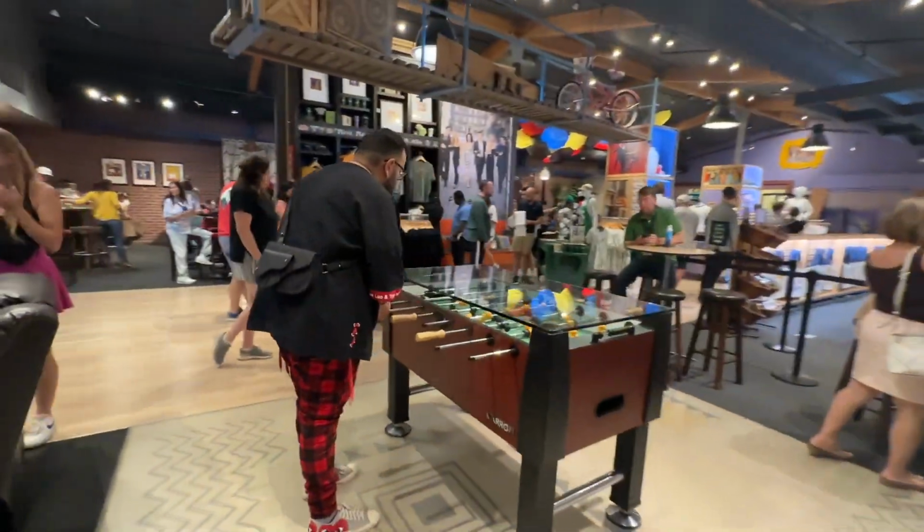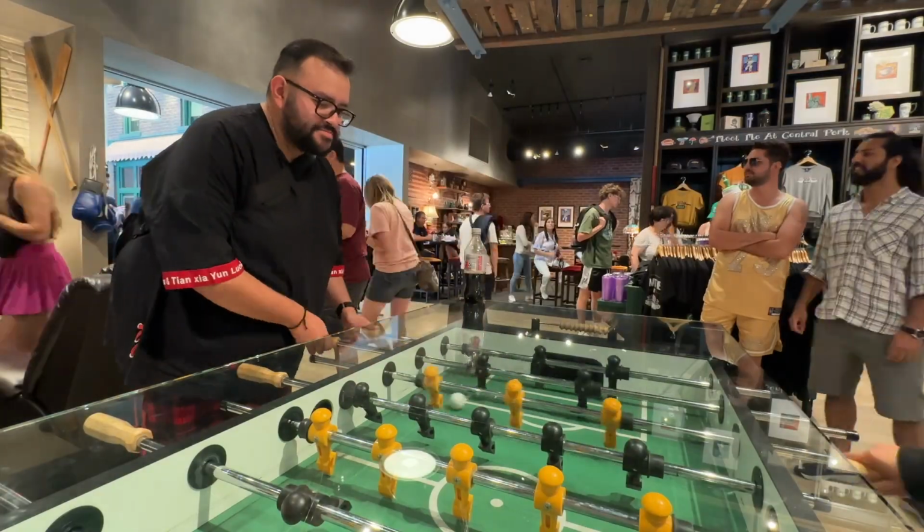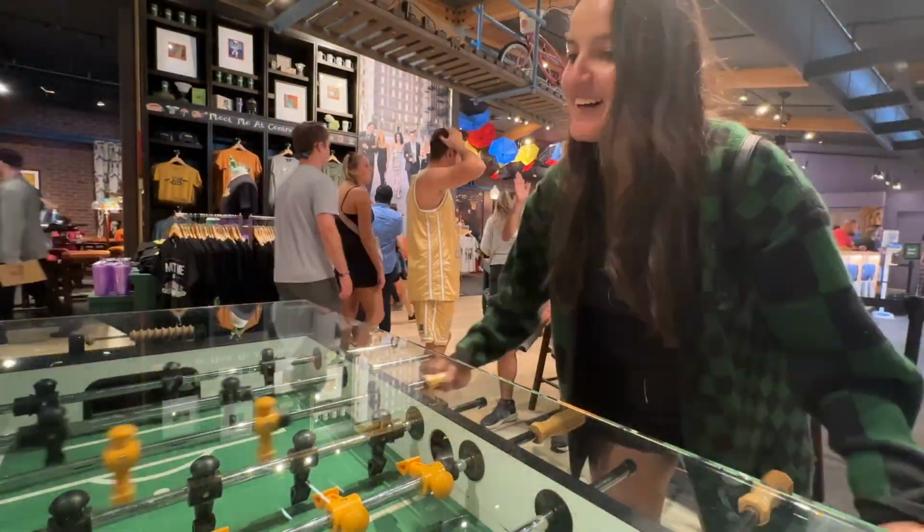They also had the foosball table from the show. Well, I don't know if it was the one from the show. It was a really nice quality foosball table, but we waited our turn. We, of course, played a couple of rounds. If you don't know this about my family, we are big foosball players.